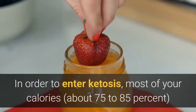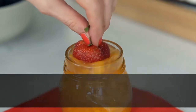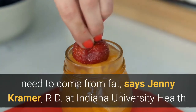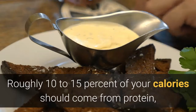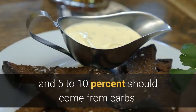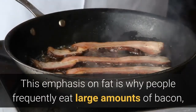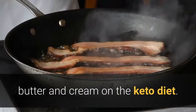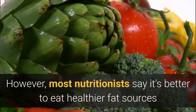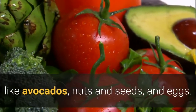In order to enter ketosis, most of your calories, about 75 to 85%, need to come from fat, says Jenny Kramer, RD at Indiana University Health. Roughly 10 to 15% of your calories should come from protein, and 5 to 10% should come from carbs. This emphasis on fat is why people frequently eat large amounts of bacon, butter and cream on the keto diet. However, most nutritionists say it's better to eat healthier fat sources like avocados, nuts and seeds, and eggs.